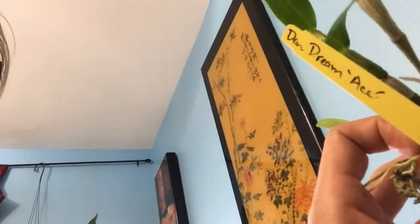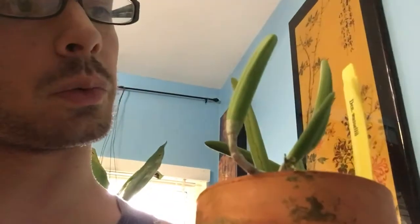Okay, this one's gonna be a really weird video. I have two little growths coming up on my Tiger Paw, which I'm very excited about. Any up here? Yes, okay. This one right here is also from Robbie. It is a Dendrobium Dream Ace, if you can see it. I cannot wait for all of these to start blooming, especially this one, a Dendrobium wassii. I'm actually probably gonna mount this one up.